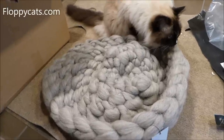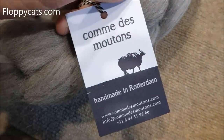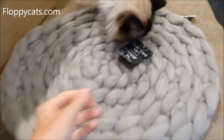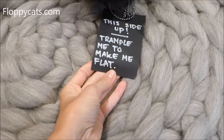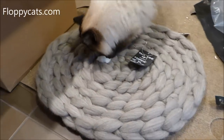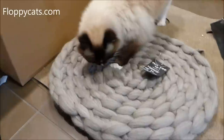I need to probably stretch it out and take a look at it. And I need to look at what that says. She had a note on there, this side up, trample me to make me flat. So I pushed it down and it was perfect. Okay, so let's see what he does. Chiggy, you wanna come see?